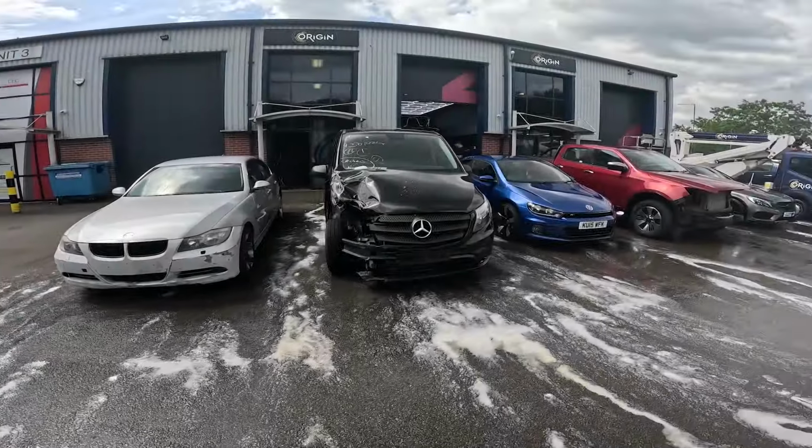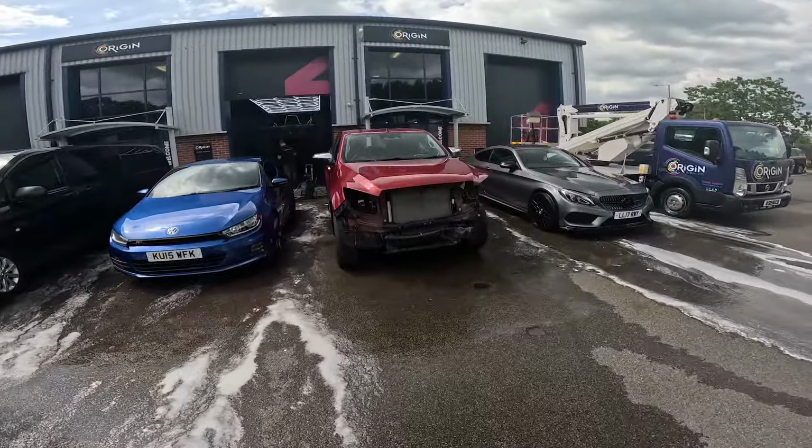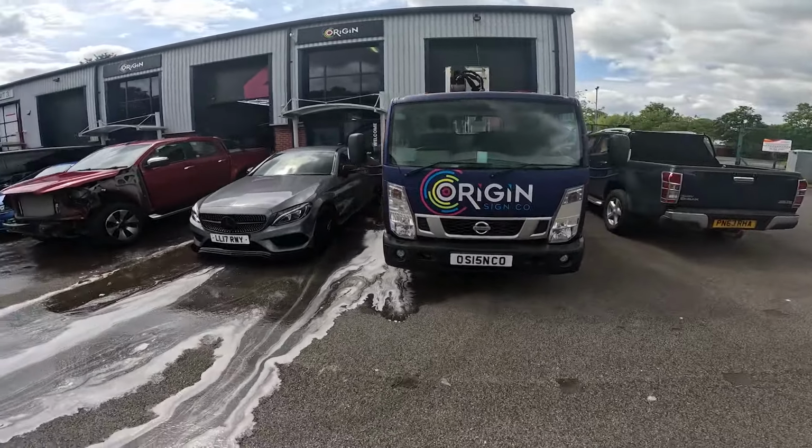So that's it, we're all done, washed, clean, ready for sale. Now, depending on when these actually sell, we probably won't clean them again. That was just a quick rinse off.